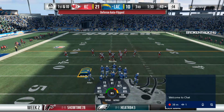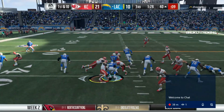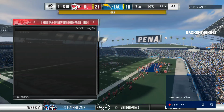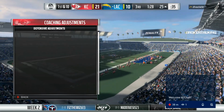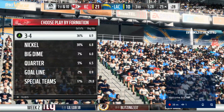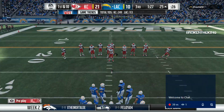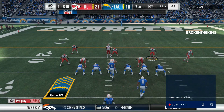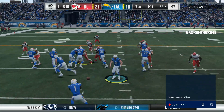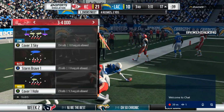Clock showing 90 seconds to go in the 3rd. Now a handoff as they run left side. And he'll be brought down somewhat awkwardly here, and a late flag as well. I think this one's going to be a face mask. Now they'll run it on the toss. And a good run as he manages 7 yards down to the 17.